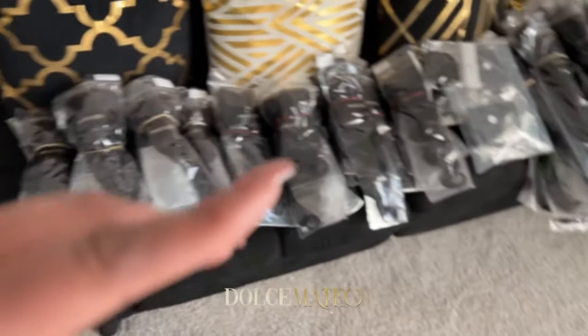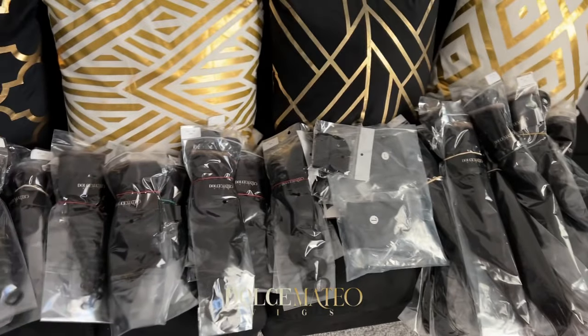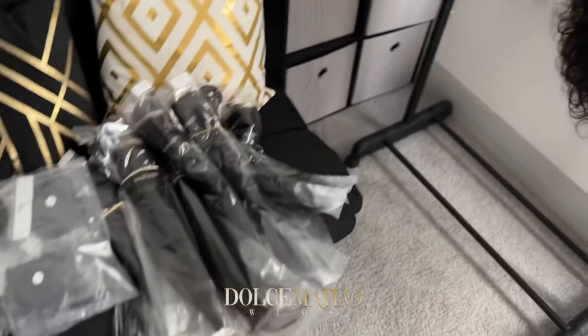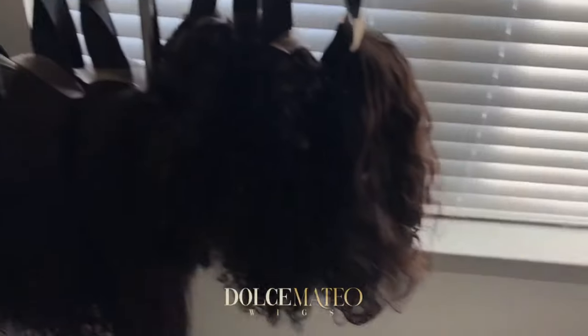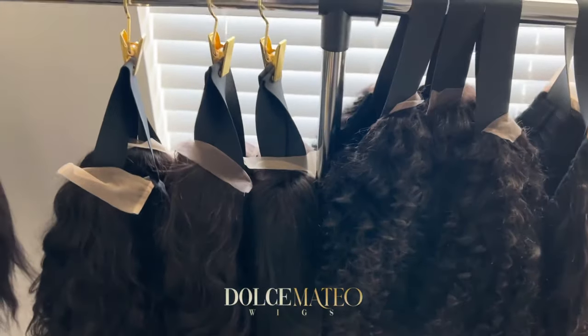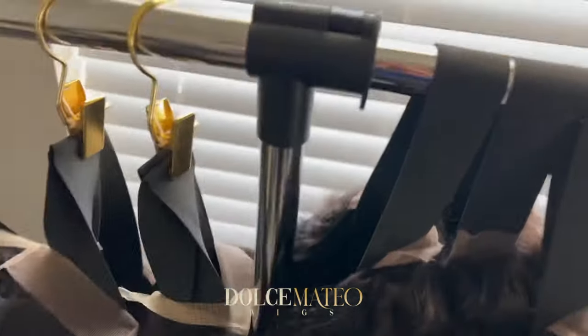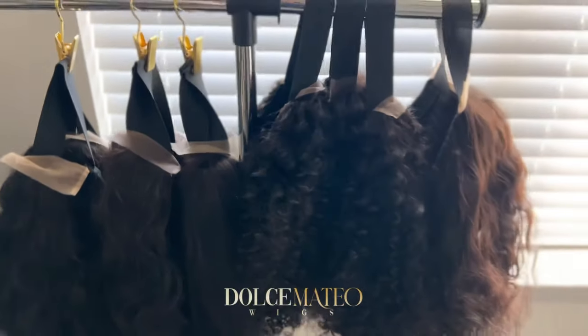And then I have these custom wigs for clients who've already ordered the virgin hair custom wigs. And I'm also processing bundle and closure orders too. These are what I've made so far today. So far I have about 2, 4, 6, 8, 10. Okay, so I have 10 wigs that I've made so far today.